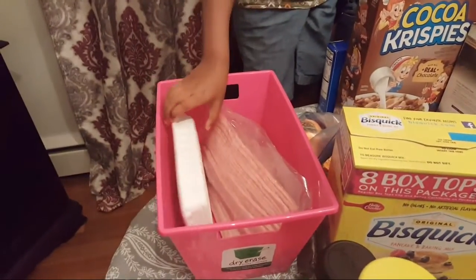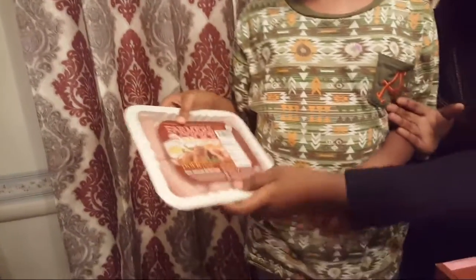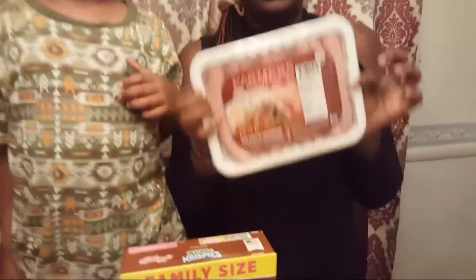So this right here is where we have the frozen stuff. We're going to put it back in the refrigerator, but this is just for you guys to see what we're carrying. This is Farmer's Choice sausage. This is Kenyan, Farmer's Choice sausages. I'm going to be for real right now. If you have not had these sausages, there's something wrong with your life. You need to get some of these.